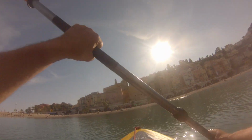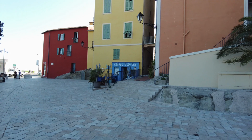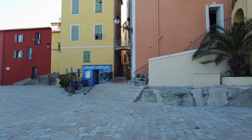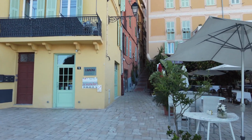So, onward and upward. Well, here we are in Menton. That looks like a cafe, but actually it's a hairdressing salon. Nice little quaint houses, tiny little alleyways. Let's go explore.